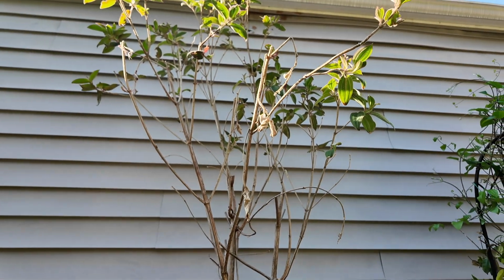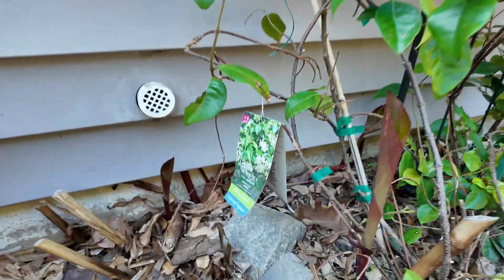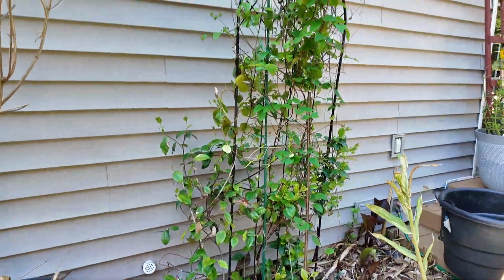It's very bare right now, but it was in my garage all winter long without any light, any water. How could a tree survive like that? That's from the tropics. I don't know. I also have a star jasmine. This is a Madison variety, and that's what it looks like when it's in bloom. It's just so pretty when it's in bloom. It survived the winter, unlike everything else.